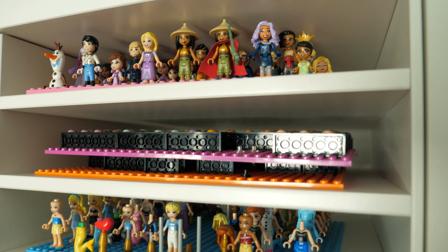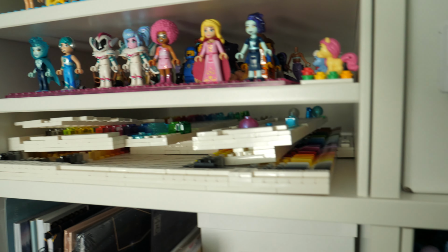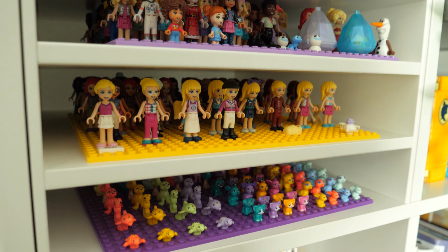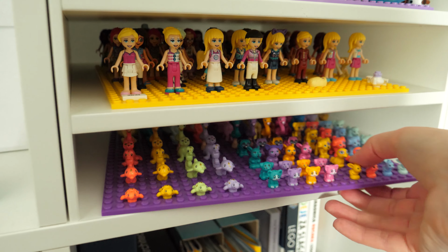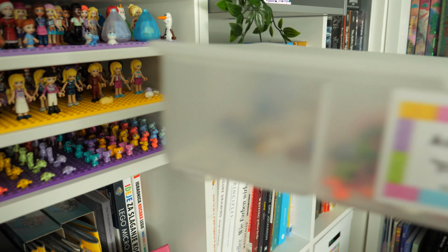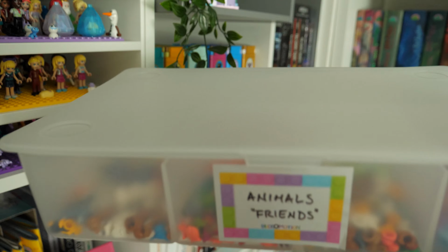So, this is where I usually keep my mini dolls up until the point where I'm ready to make a stand for them and put them in the display case. Now, obviously, something has got to go, and I decided these animals are it. Don't worry, I'm not getting rid of them, like getting rid of them. They're simply going into the Friends Animals box.